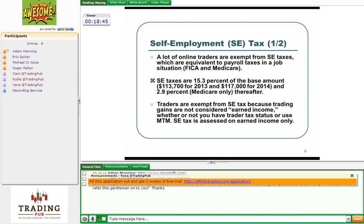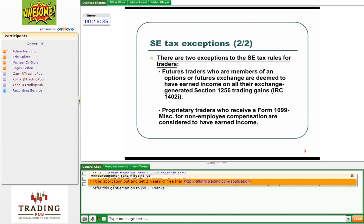This slide is just simply going over what I said earlier: online traders are usually exempt from SE taxes. There's normally only two that are subject to it, and that would be someone on the futures exchange, and then also some prop traders. They'll get a 1099 miscellaneous with a box 7 in there. So there's only really two situations where you'll see people with self-employed income from trading.